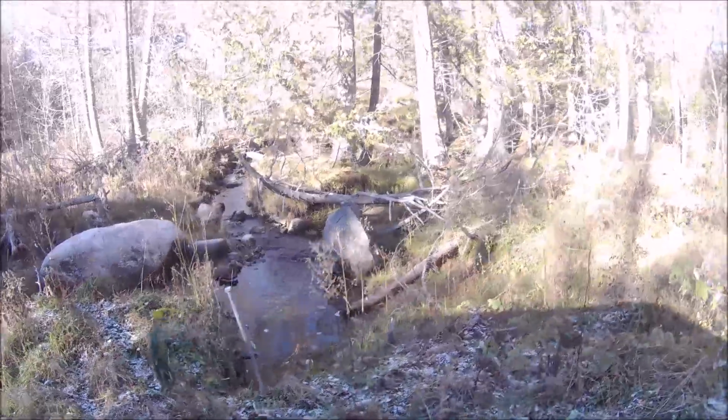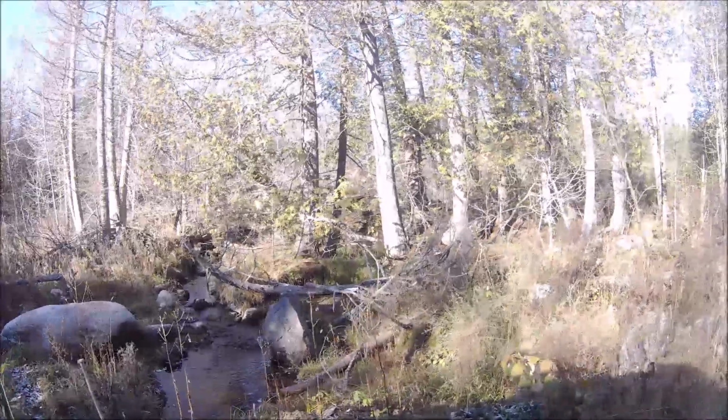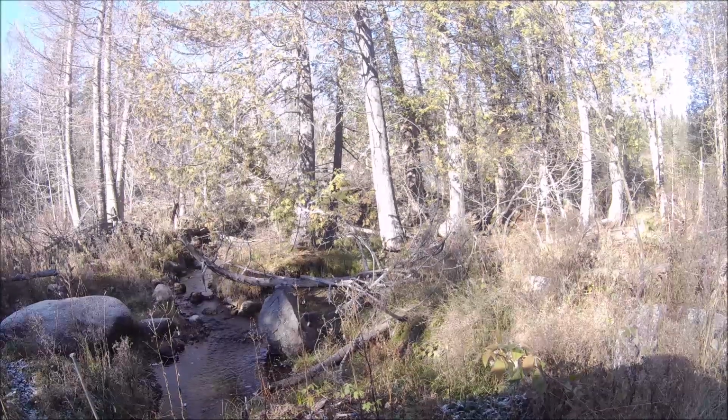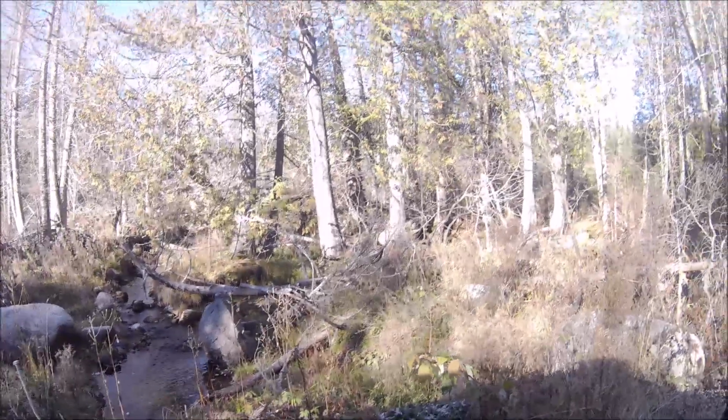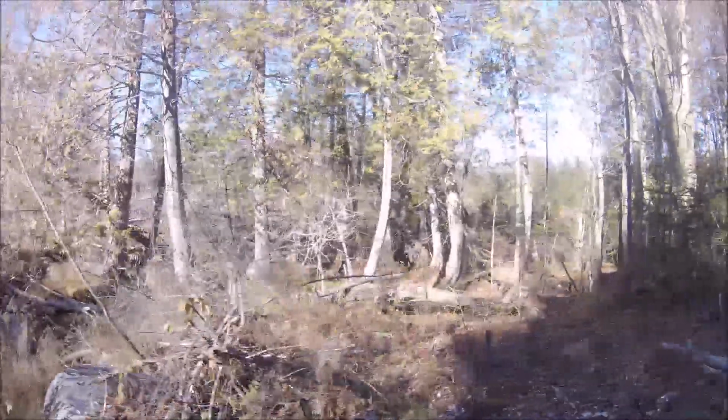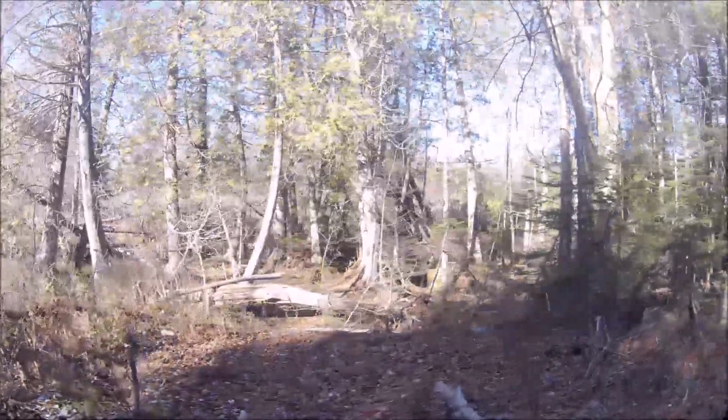And I might take that tree, that big cedar right there, there's two of them. I could cut that in half. That would make a couple of really nice benches. We'll see. First we got to get the road fixed.